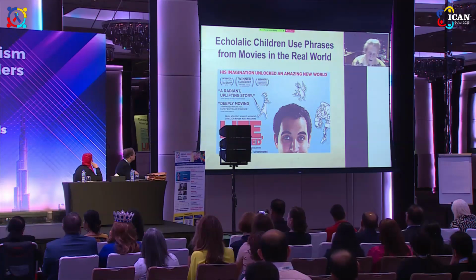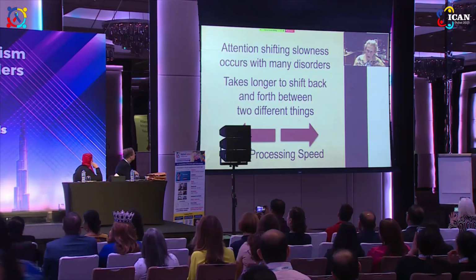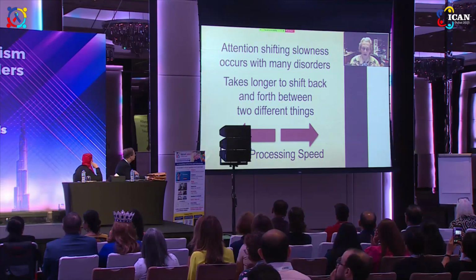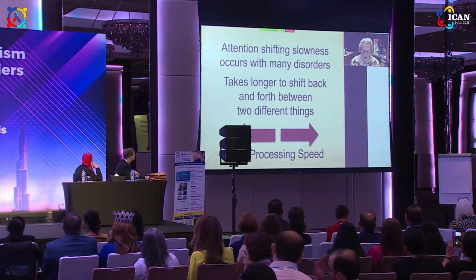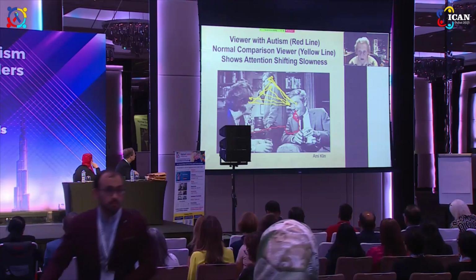The next slide talks about attention shifting slowness. Now, if I was a computer, I've got a very, very small, I'm an Intel 286. I mean, if you're a computer geek, that's the first chip. But I have huge memory. Attention shifting slowness. This is why you have to give the child time to respond. The next slide shows attention shifting slowness.